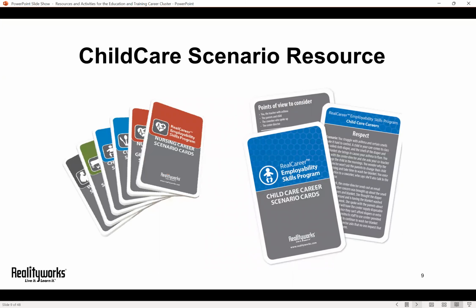Now, one very simple yet effective way to help your students learn a variety of soft skills is through our pathway-specific scenario cards. And we have these written by subject matter experts. And we have one deck that's all about childcare career scenarios. And all of them involve 19 different separate soft skills. Each of the scenarios includes a point of view to consider, as well as key discussion questions. So we're going to share several of the scenarios from our childcare career scenario card deck that you could use and try with your students in your classroom.